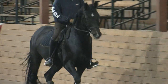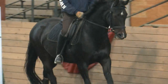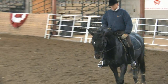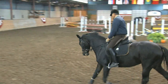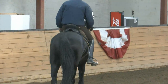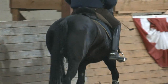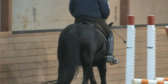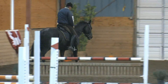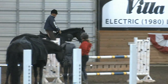Again, inside leg, that's bend her to the inside, okay. Yeah, open up the trot a little bit here, just ride a little bit more, yeah. There you go. That's good.